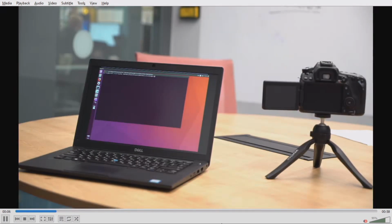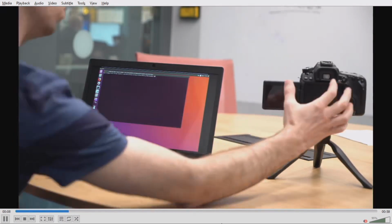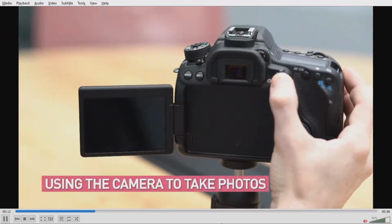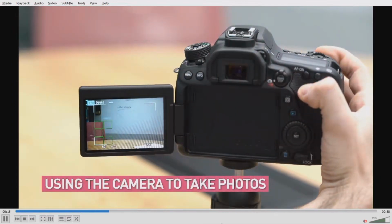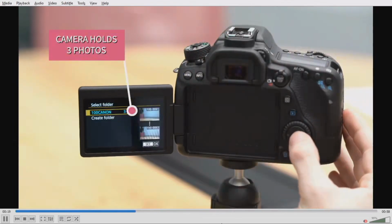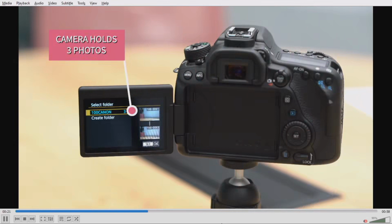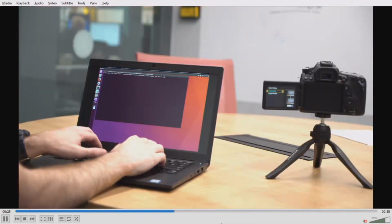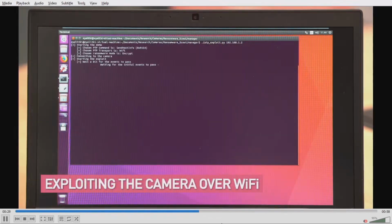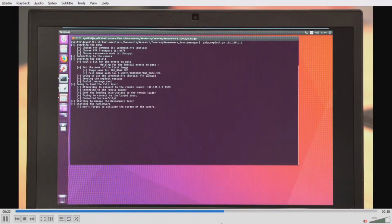So here you can see my laptop and the camera without any cables. And just to show you, the camera works. So we used the camera, we took some pictures, and we now have 3 images on our own camera. Now I exploit the vulnerabilities we've seen using my exploit script. We need to wait a bit for some events, and then we send our malicious payload to the camera.